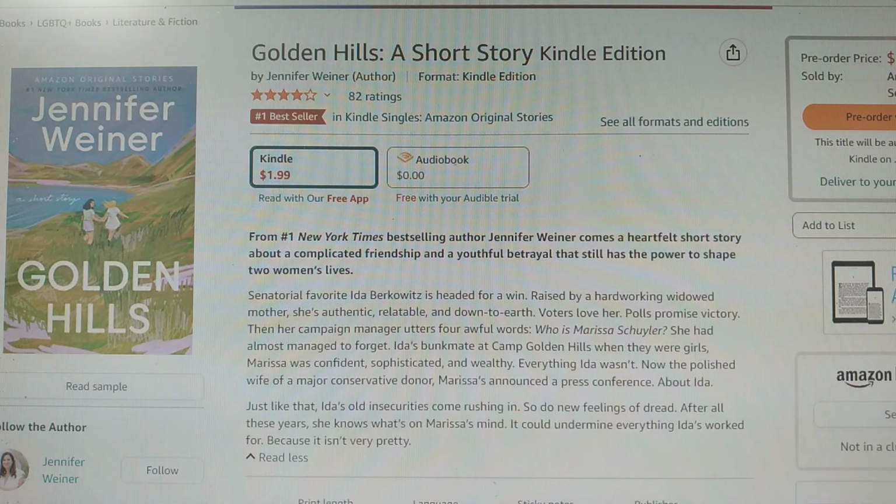Senatorial favorite Ida Berkowitz is headed for a win. Raised by a hardworking widowed mother, she's authentic, relatable, and down to earth. Voters love her. Polls promise victory. Then her campaign manager utters four awful words.